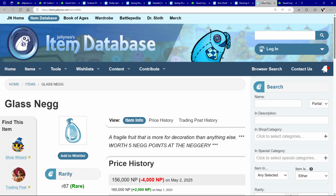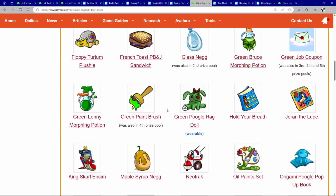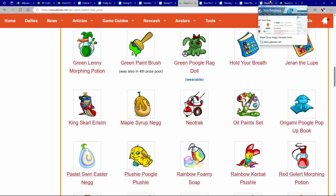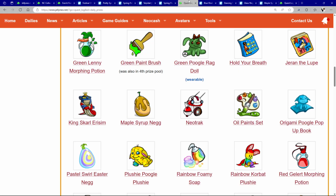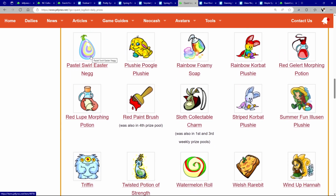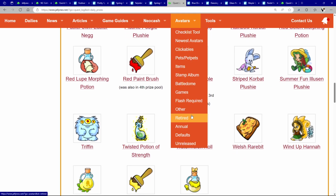5 neg points. All right, another one to look out for. I just feel like you don't get to see these a lot. Even though they show up as dailies, how often does a daily actually appear? It's not as much as you think. Look at this pastel swirl Easter egg. Heck yeah, 250. Just because it looks cool.